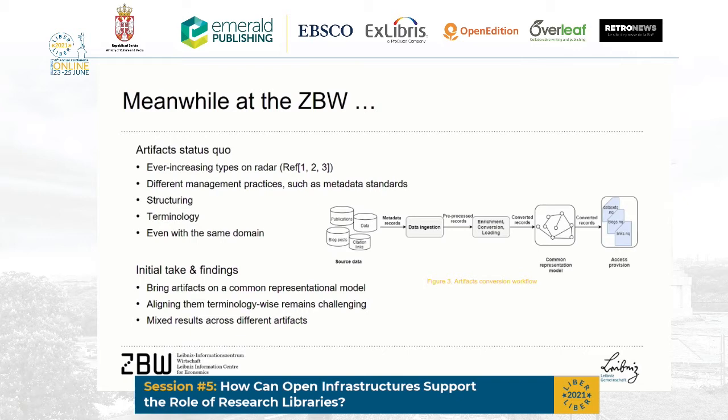And so our initial take has been to try to bring them to a common representational format, so that in the process we align potentially the terminology, because at the ZBW we rely on a thesaurus, which is quite important in describing the resources which we collect. So a terminology alignment with that thesaurus, done in an automatic way, of course, is always sought after. And then we have seen mixed results from these efforts. With some resources, it's easier to extract keywords, for instance, whereas from others, it's a bit harder to do so, or even not that possible.